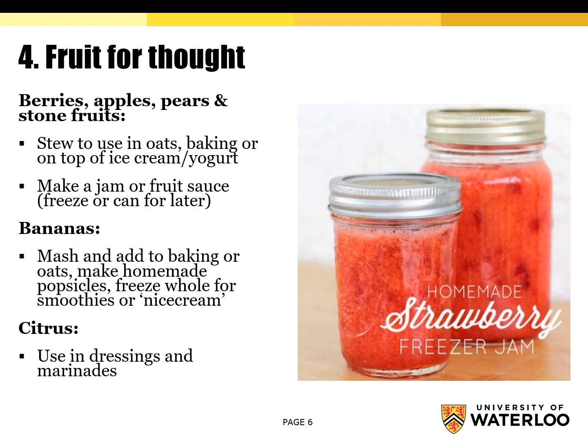So we've talked a lot about vegetables. Let's give fruit a little bit of thought. Things like berries, apples, pears, and stone fruits are really easy to stew to use in oats, baking, or even on top of your ice cream or yogurt. So if you've got some fruit that's starting to look a little bit sad, maybe you don't want to necessarily eat it straight out of the fridge, this is a really neat option. The other thing you can do is make a jam or a fruit sauce like an applesauce. This is something that can be frozen, or you can can it or jar it to use it later.